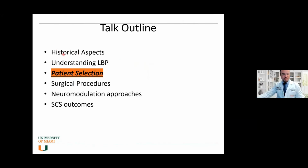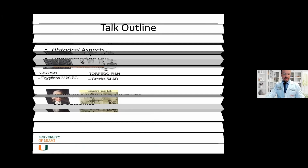So understanding a little more about low back pain, the concepts within the condition, especially about patient selection, I'd like to highlight this topic because I think it's the most important. If you don't select well, you're not going to have your results. We're going over surgical procedures with a video and also different systems and outcomes.